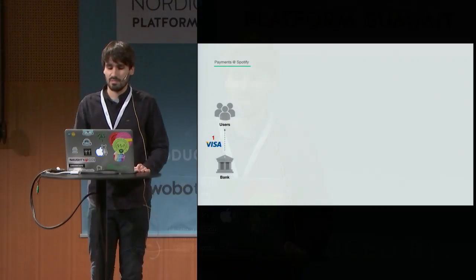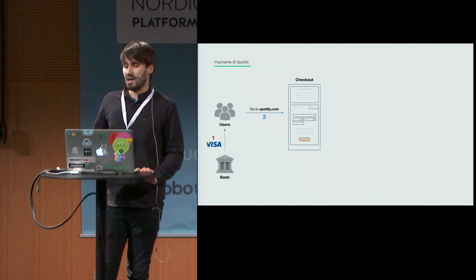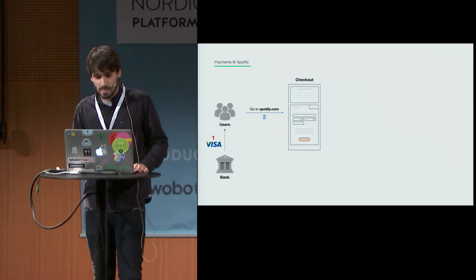And to understand that complexity of payments at Spotify, we're going to look together today at an example using credit cards. So it all starts with the users going to their bank, opening a bank account, and getting a credit card, right? Super simple. Then they receive an email, or they click on an ad, and they end up on Spotify.com, and they start typing their credit card information.